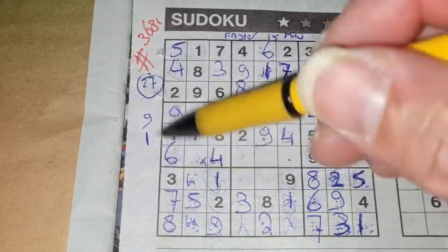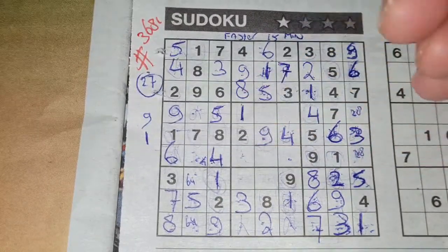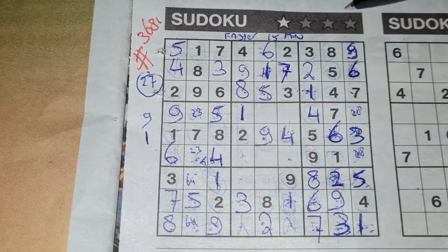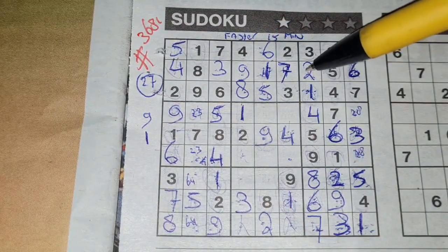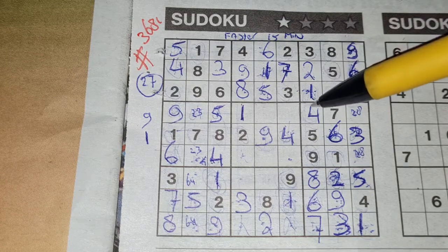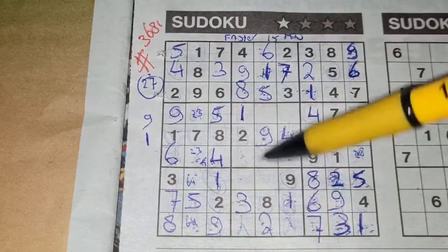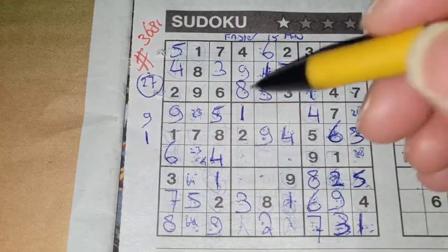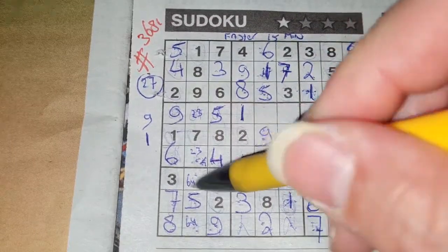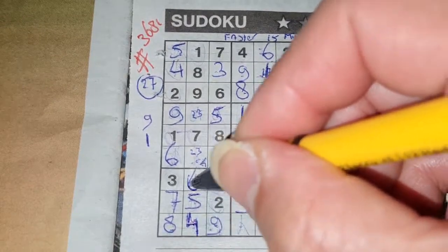2 numbers left in this big square. 4 numbers. So 1. The 2 is missing and the 3 is missing. 2 and the 3. Let me mark those 2 boxes. 2 and 3. Then, how about a 4 in this column? 4 in that column. So the column between, the only place for the 4 should be there. Now we have a 4 there. So this box can't be 4 anymore. That box should be a 4. And this box should be a 6.